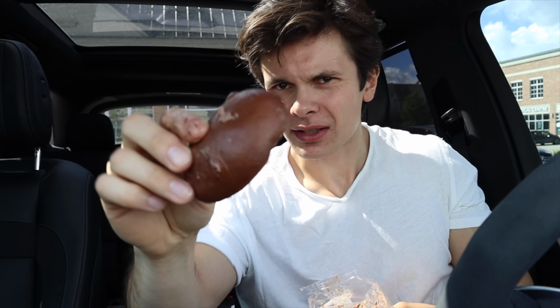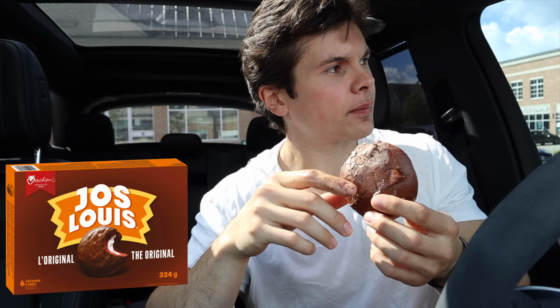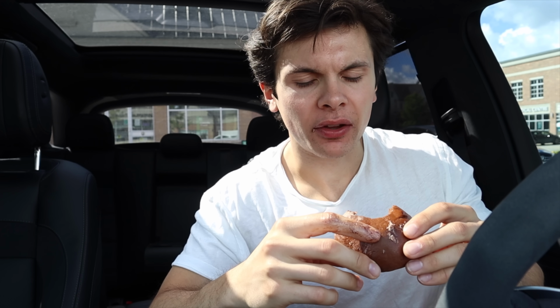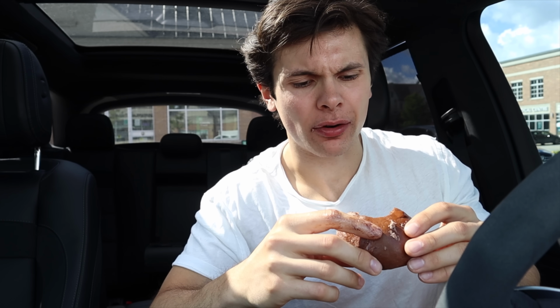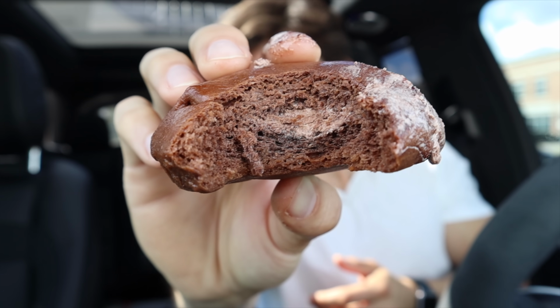What kind of thing is this? Look at this. Does not look like a donut at all. It looks like kind of one of those like cake things. Don't know, I had those as a kid, can't remember. I feel like I've wronged my mouth in some way. These are terrible, actually. Very like cakey. They kind of taste like stale cake.